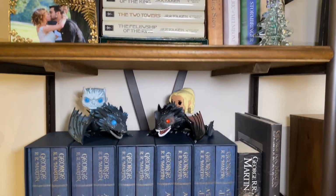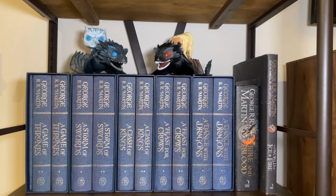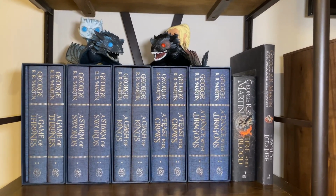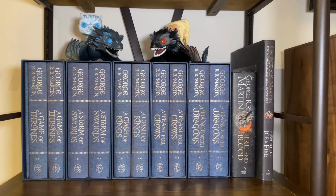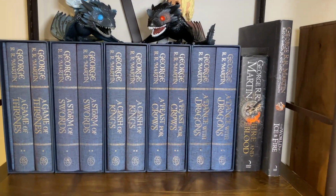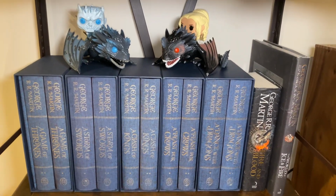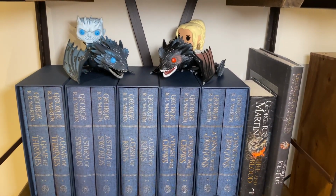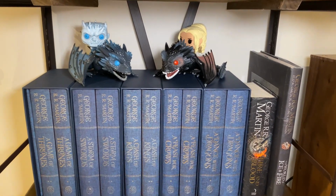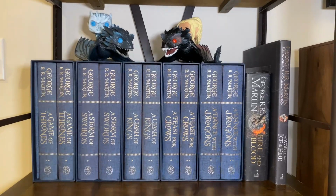On this shelf, we have not only the Dueling Dragons, Dany riding Drogon, and the Night King on his dragon, but we also have the complete Folio Society edition of Song of Ice and Fire. My wife, Nikki, has been getting me these books for the past 2.5 years. Every birthday and Christmas, I get another one as we wait for the next one to come out. You've got the full expanded map, the beautiful artwork by Jonathan Burton, slipcases, printed end papers, just top of the line. And then of course we have the World of Ice and Fire and Fire and Blood.